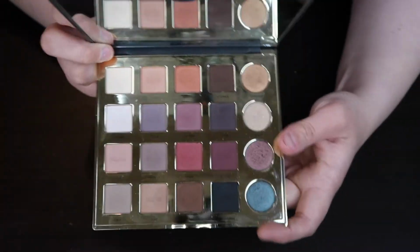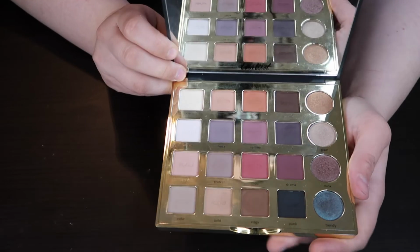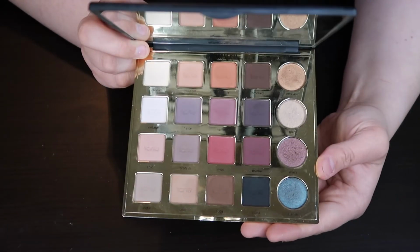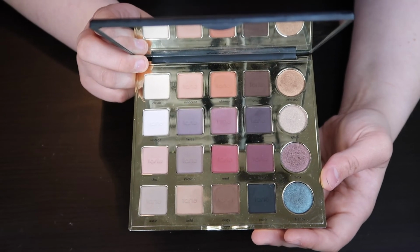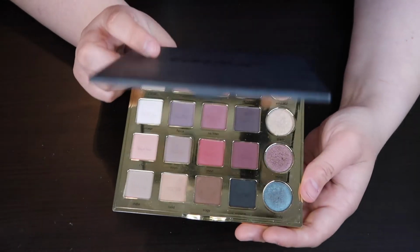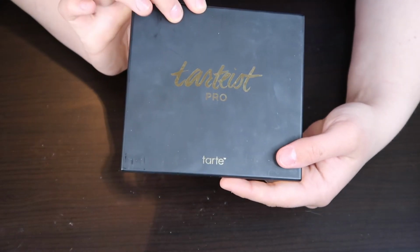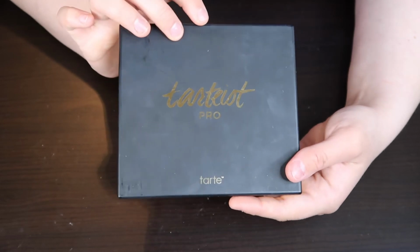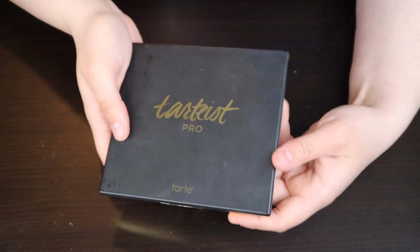Like, I don't know, am I changing as a person? I have no idea, but I love this. Again, Tarte is another one of those brands that has a really good eyeshadow formula. It's just not one that I think of right off the top of my head, and I do like it. I like the palettes that I have, but they're not brand eyeshadows that I'm super crazy about. I like them, but they're not one of my favorites, if that makes sense.